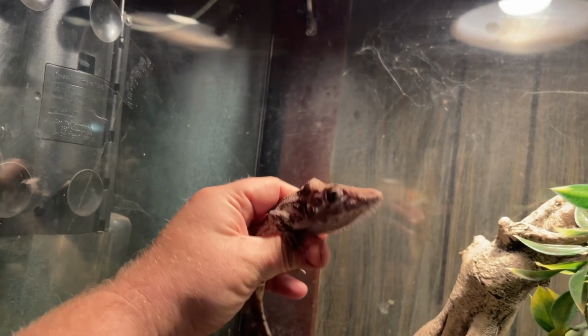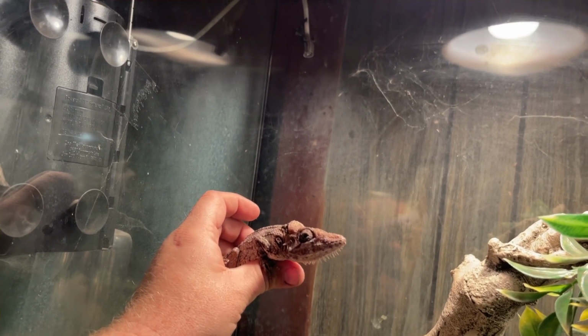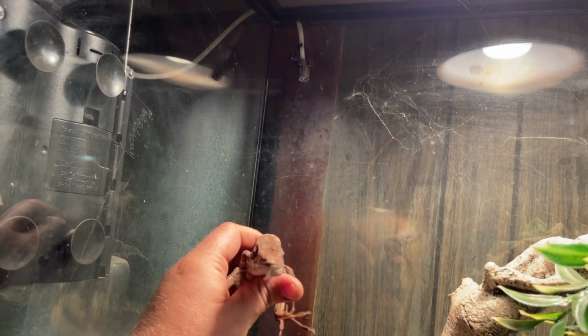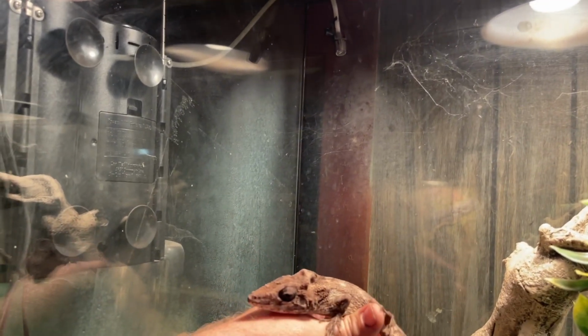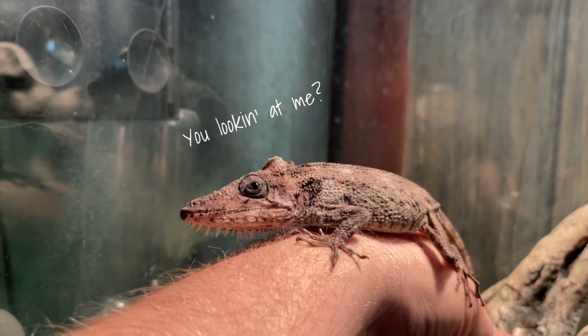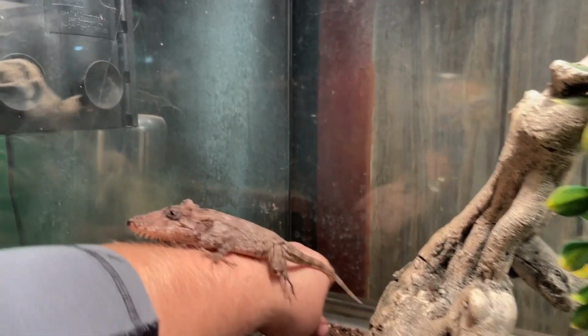We have some Cuban false chameleons. These are a new set of animals that we just got here at the Reptile Haven Wildlife Center. Hopefully we'll be starting to breed these guys next year. An anole species that is very docile, as you can see. Got a cool little beard down there. These guys are a lot of fun, super chill for an anole species.